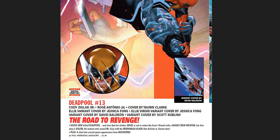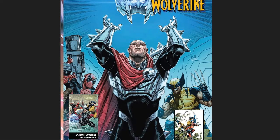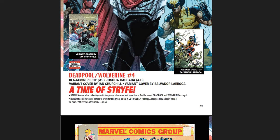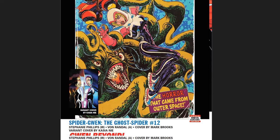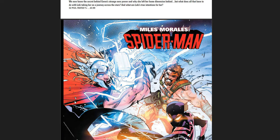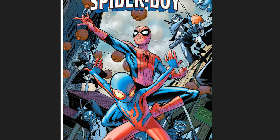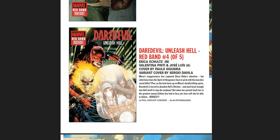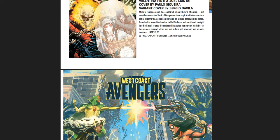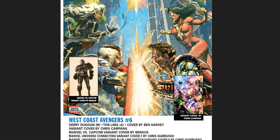Deadpool issue number 13. Deadpool. Oh, strife going on here with Deadpool and Wolverine issue number 4. Hell yeah. Always good to see strife. Glad to see him busting out of the 90s and coming back. I think that's pretty much it. And then Spider-Boy 18 and Werewolf by Night, Daredevil Hell Unleashed, all Red Band stuff. And the West Coast Adventures issue number 6.